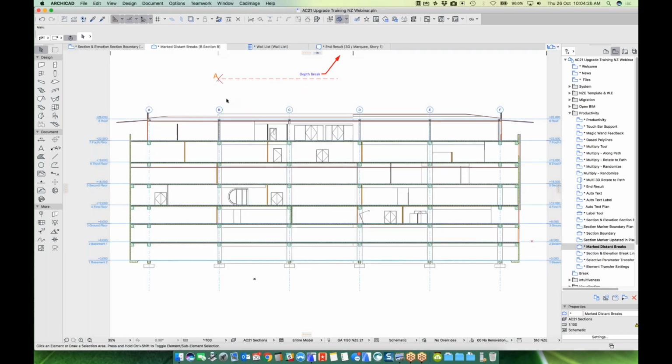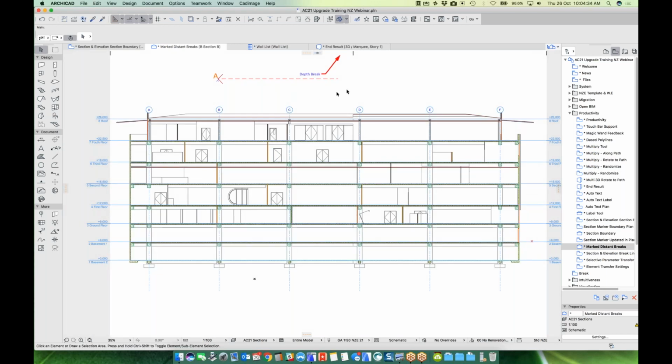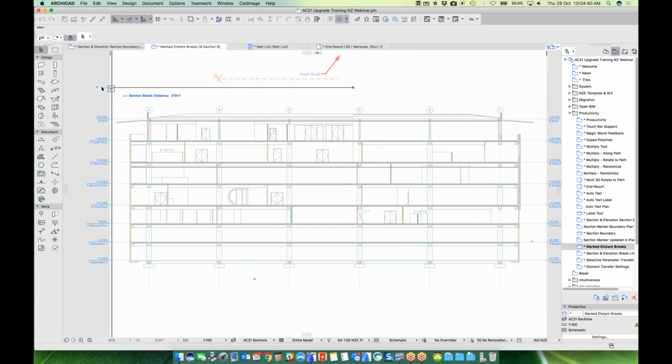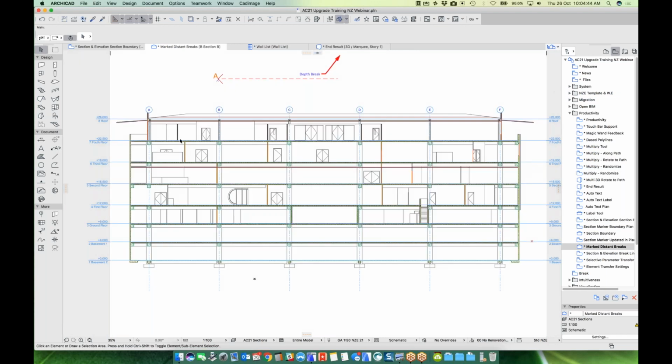If you wanted to remove those breaks while you're in section, you can grab the breaks and move them off to the left or to the right boundaries. So I can even grab the section break here and move that off to the left or to the right, just to get rid of it. And now I should have a section which is just a straight cut.